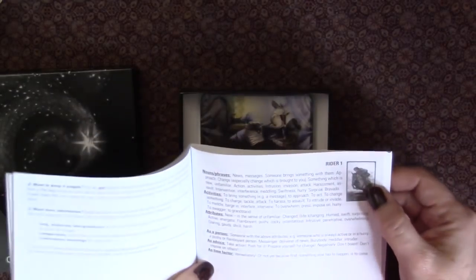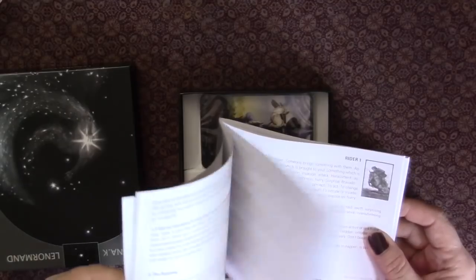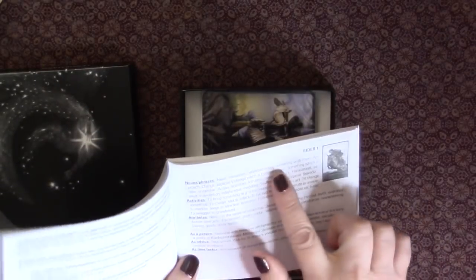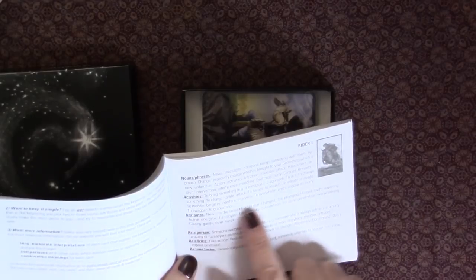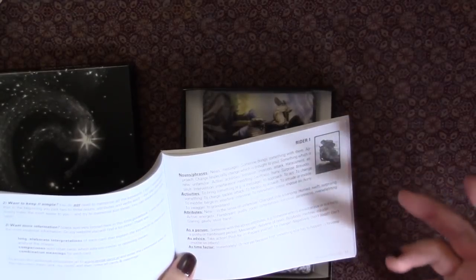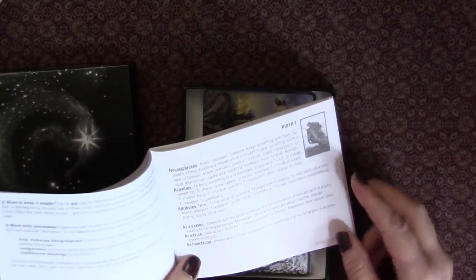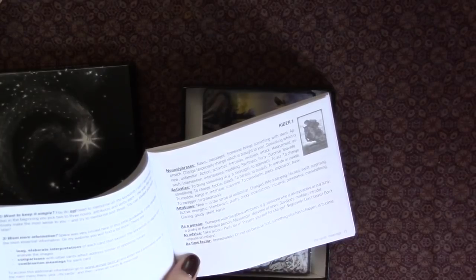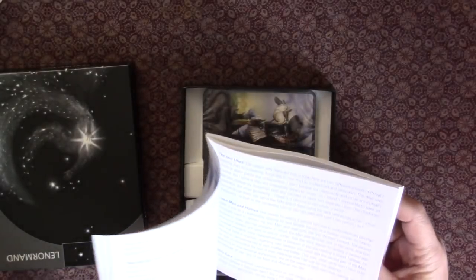It has a small image of the card, and then what looks to be, we'll look at what's in the front, but right now I'll just peek here. Nouns, so keyword nouns, if it's an activity, what the activity might be, and what kind of attributes, such as cocky or hurried or swift or those kinds of things. And then what it might mean as a person, what it might mean as advice, and timing factor. So we have that here.